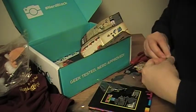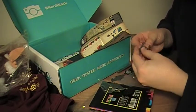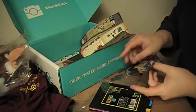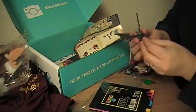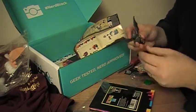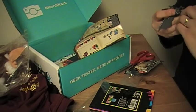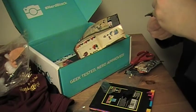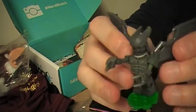Head, shoulders, knees and toes. We got head, got some wings. Get some claws for it to have, and then a base for you to put it on. There we go. I'm sure that was so exciting for you to watch.